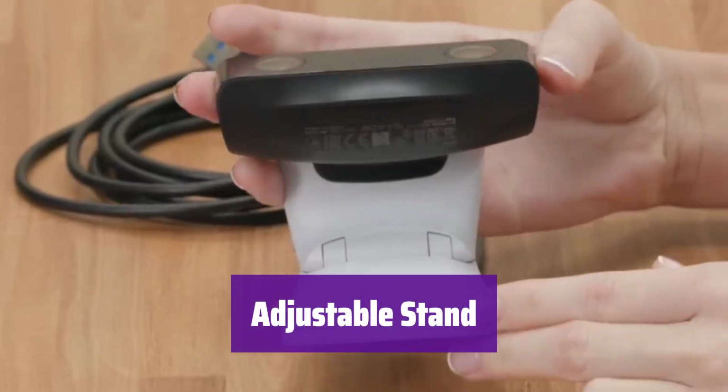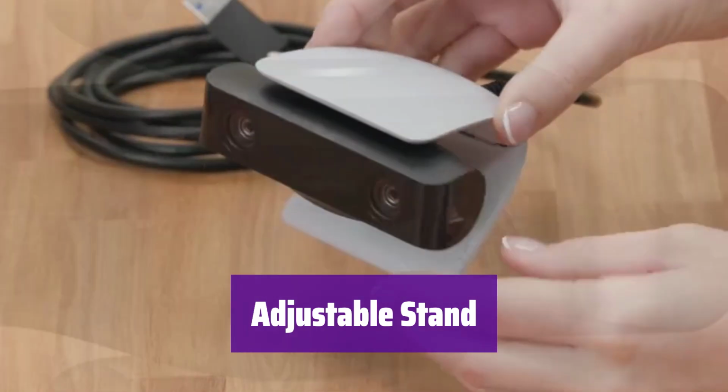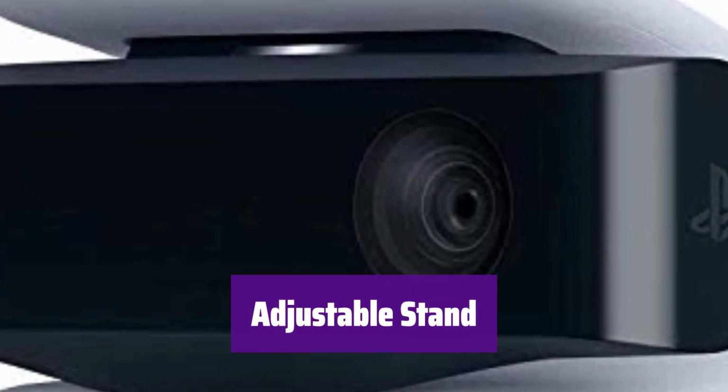Get the perfect shot with the built-in adjustable stand. The compact design allows it to be positioned above or below your TV. You can easily fine-tune the angle to suit your setup.